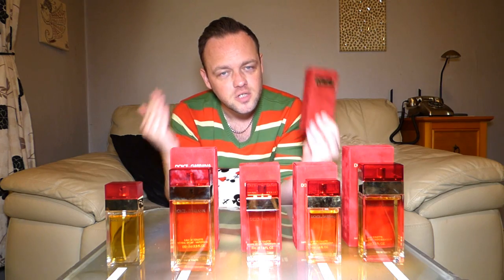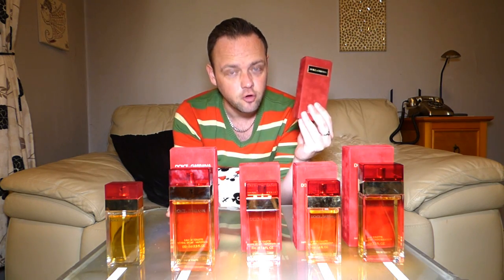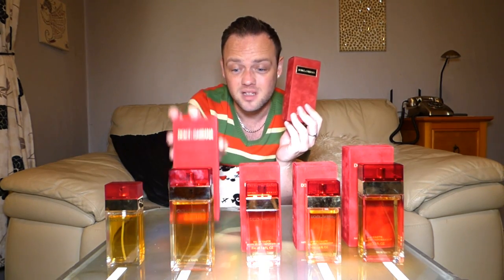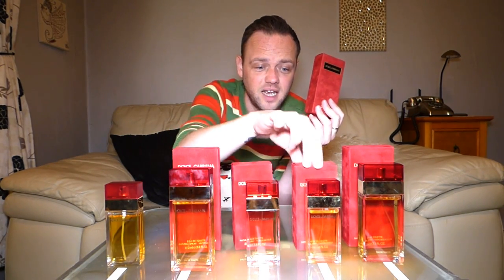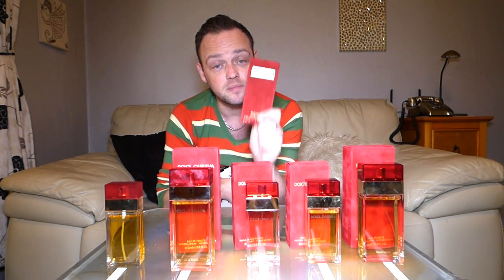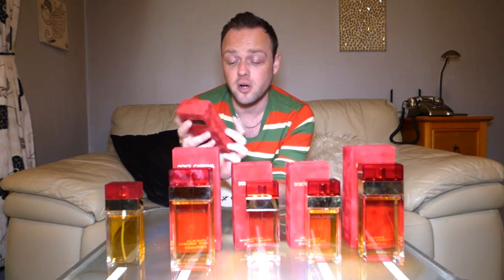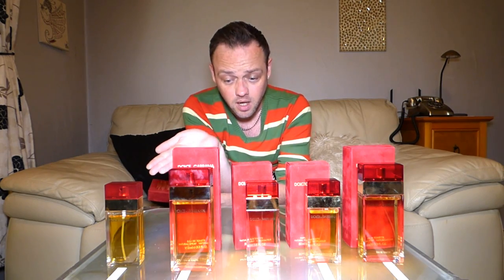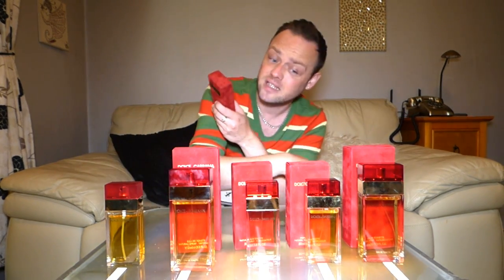The main noticeable thing about the original formula is this black box on the logo. None of the other ones have it at all afterwards. It just has a gold D&G, that's it. So if you can find this anywhere, you know you've got the original formula that was made in Italy, and it says it on the back of the box, made in Italy. All of the later ones were made in Germany, so D&G just handed it over to Germany.